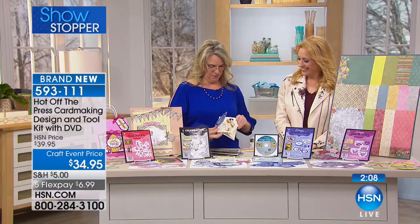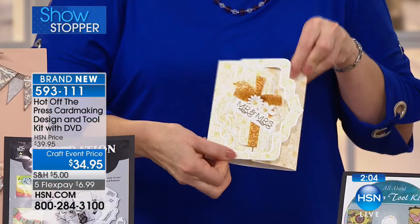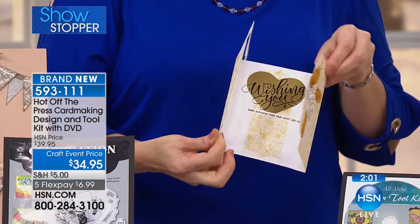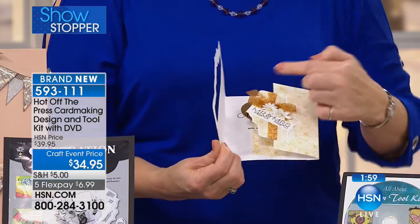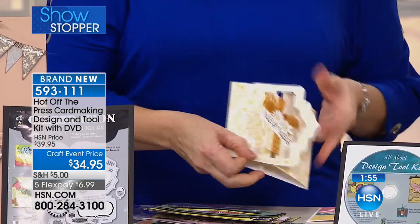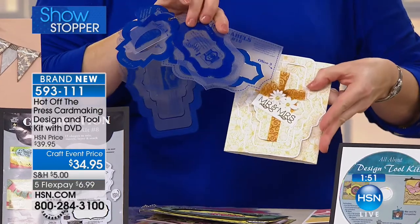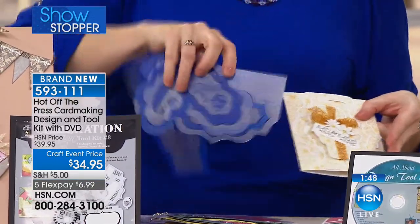This one is kind of fun and unique because it was done like that. It's a gatefold. Oh, look at that, it latches together. How pretty. So that's using those labels on your gatefold like that. Really simple to do, and it's all right there. You just trace and then cut out and your shapes are done. I love that about these.